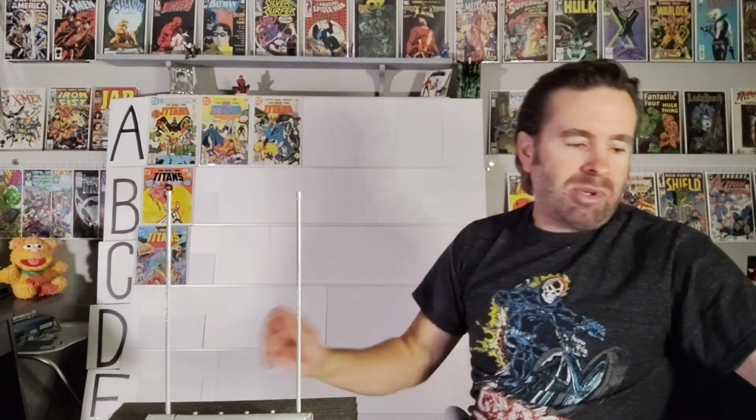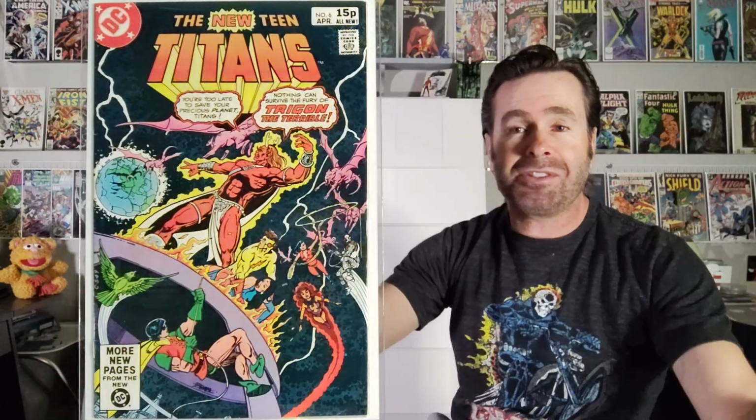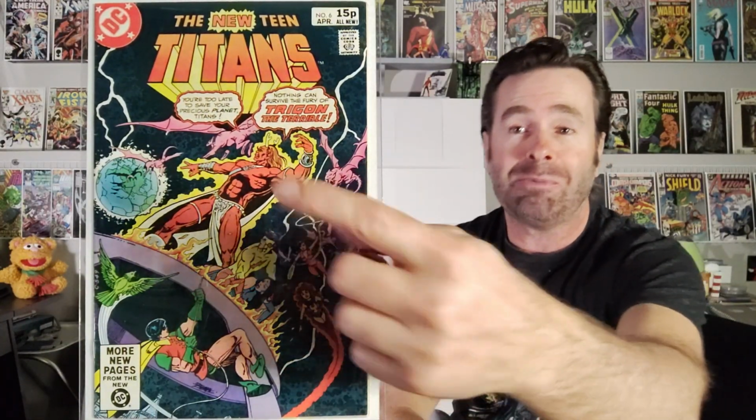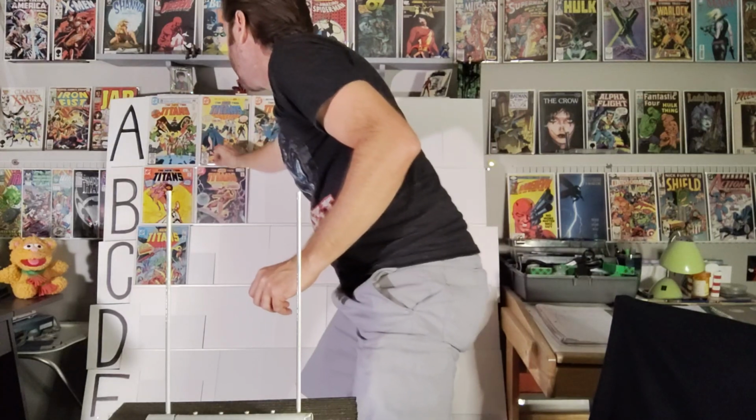Next up we got issue number 6, and again they're fighting a villain, but this one is actually an established villain, and he's got a name, Trigon, and this is supposed to be Raven's dad here. I like the black background there with the lightning striking. It's a beautiful cover. I like the layout of this one with the central image of that villain, all the Titans around him on the edges, but you've got this Earth in the background kind of being shattered, and that's just a little bit hokey. And I love this cover, but the best I can give it is a B+.